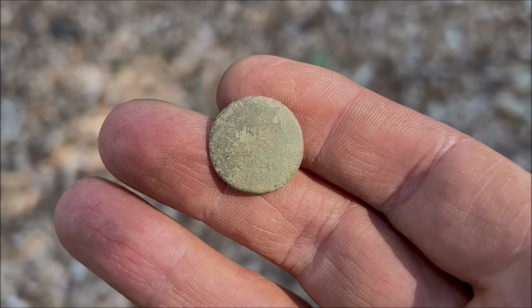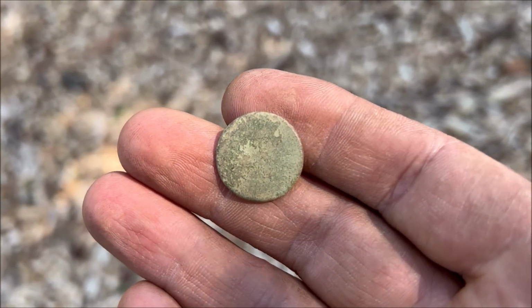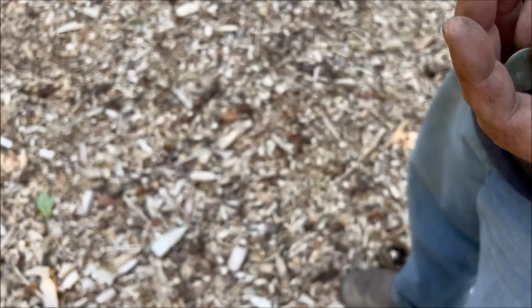Now it's so worn, so faint, you might have a hard time figuring it out, but what we thought was a plain flat button could actually turn out to be something really cool. Maybe we'll figure it out later. Yeah, I'll send you pictures of it after I clean it up.